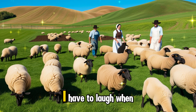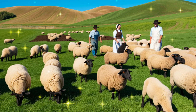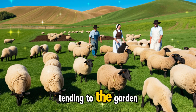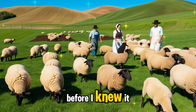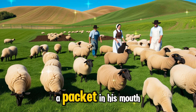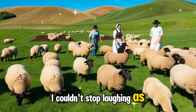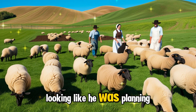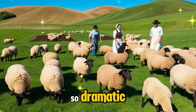Speaking of rabbits, I have to laugh when I think of a particularly cheeky bunny named Nibbles. One afternoon while I was tending to the garden, Nibbles managed to sneak into my bag of seeds. Before I knew it, he was bounding around with a packet in his mouth like a prized trophy. I couldn't stop laughing as he tried to open it, looking like he was planning his next big snack. Who knew rabbits could be so dramatic?